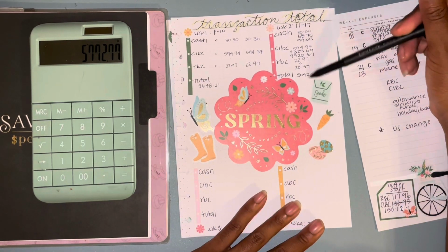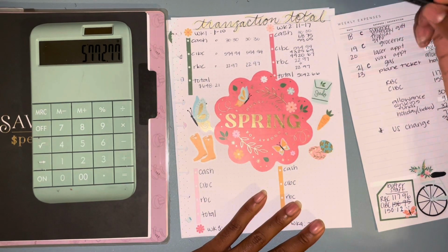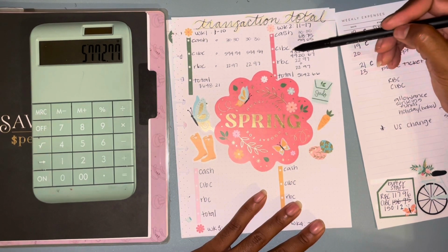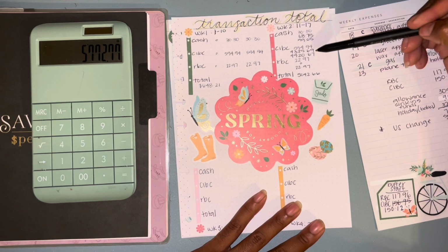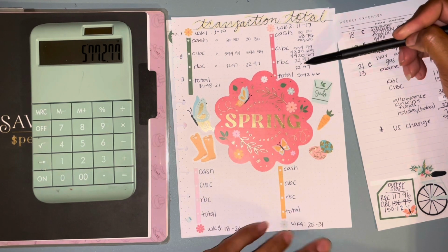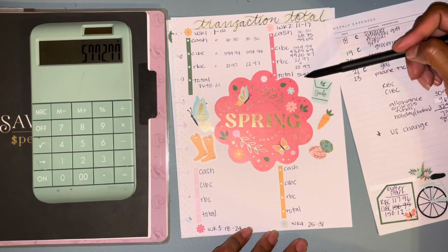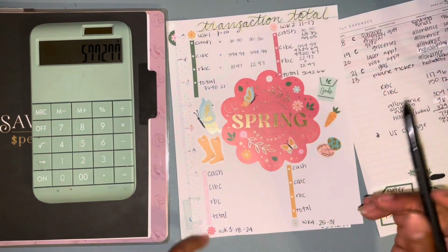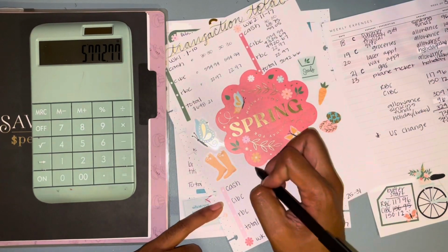So as you can see, I've already done it for week 2. I spent $68.75 in cash, $4,325.69 on my first card, and nothing on my second card. So all of that still equals the same amount because it's supposed to. That would be not good if it didn't.